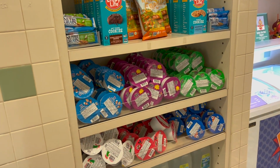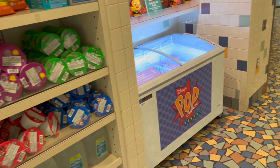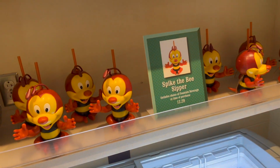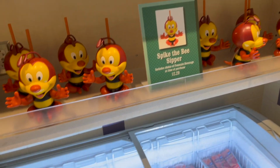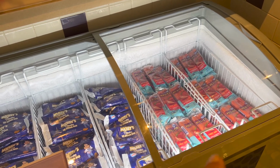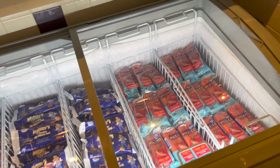If your kids like cereal, they have different cereal cups. Over here, they have some ice cream. Oh, look at that. They've got the Spike the Bee Sipper. I guess they must have a lot of them, so they're selling them here. But they've got the Mickey Premium Bar. Then they have what looks like a fruit bar.